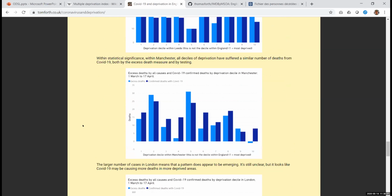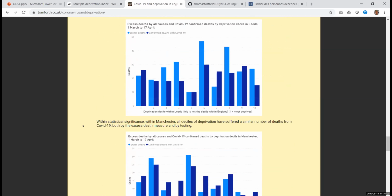So there's lots of stuff you can do here. The reason that we did this really was to look to answer the question of, is COVID-19 causing more deaths in the least deprived or the most deprived parts of Leeds, Manchester, Bristol, Plymouth, any geography that you want. I have calculated the data that lets you say where there's more or less impact of COVID-19 by deprivation decile within any area you pick.